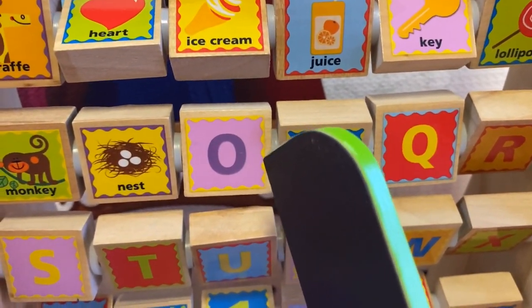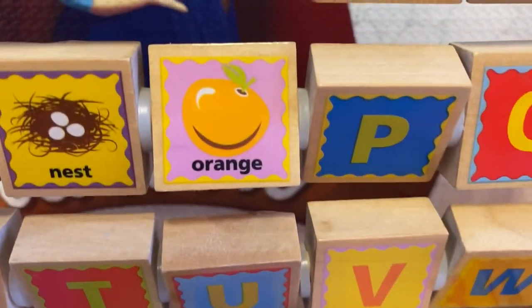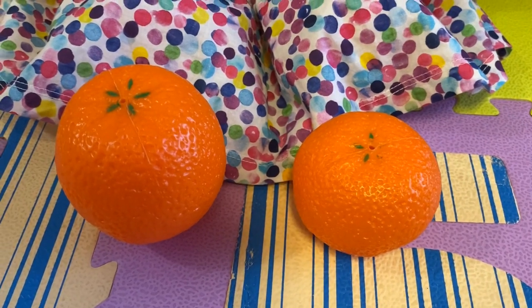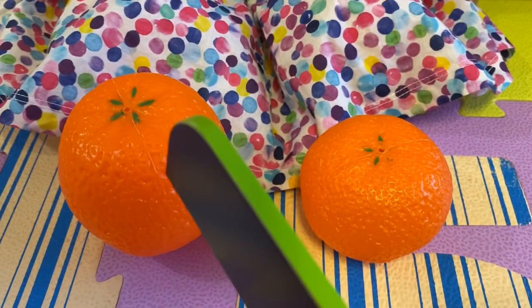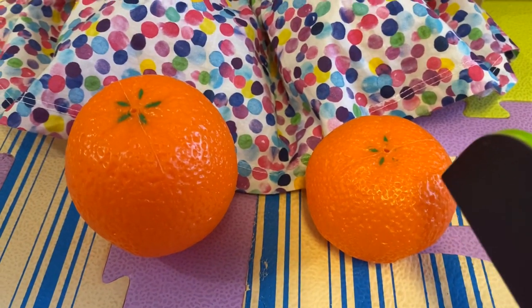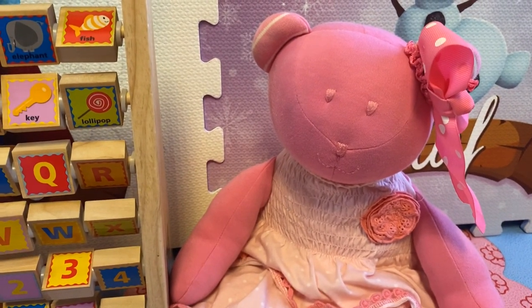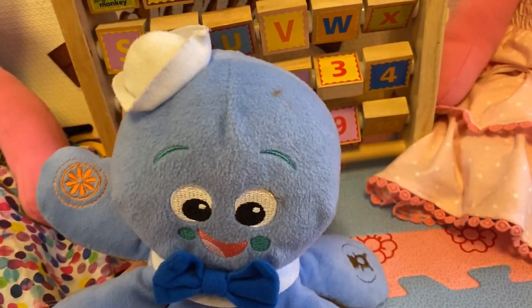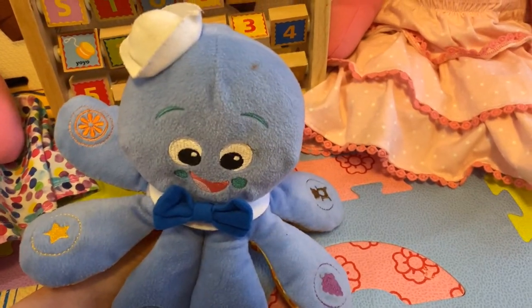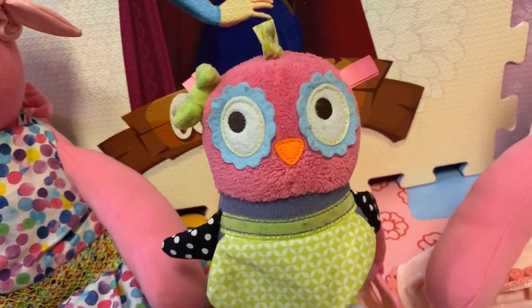Let's see, O is for what, kids? O. O is for orange. Look, I have two oranges. 1, 2. Big orange, small orange. And O is for octopus. Hello, Mr. Octopus. Hello, kids. I'm an octopus. I'm a blue octopus. And O is for owl. Hello, kids. I'm an owl.